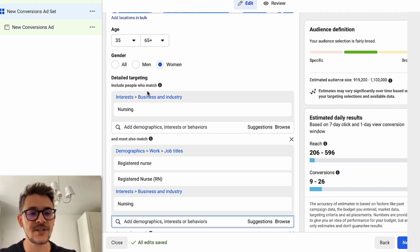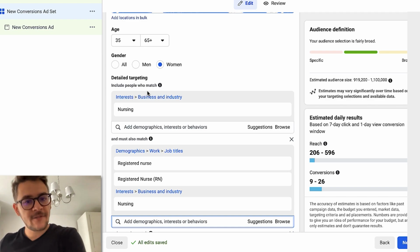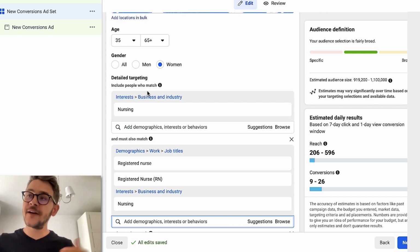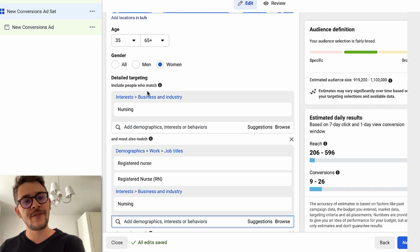They are sitting on a chair all day long. Now, this is why I have picked nursing. You can think this through and find something even better. Start looking at jobs that require you to stay on your feet all day long. And I'm not only talking about women. You can go with men as well. Find jobs that men have where they are on their feet all day long. And that's it. You can go with that.